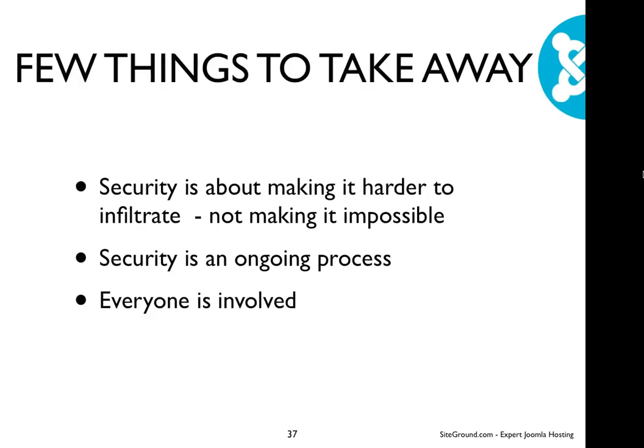Now I would like to mention some of the things I have already explained, and this would be the end of the presentation. The most important thing to remember is that security is about making it harder to infiltrate. You cannot make your site unhackable. It is impossible. But you can actually harden the security and enhance it in such a way that most of the hackers out there, more than 80 or 90% of them, will actually stop trying to hack your website because it will be too difficult for them.